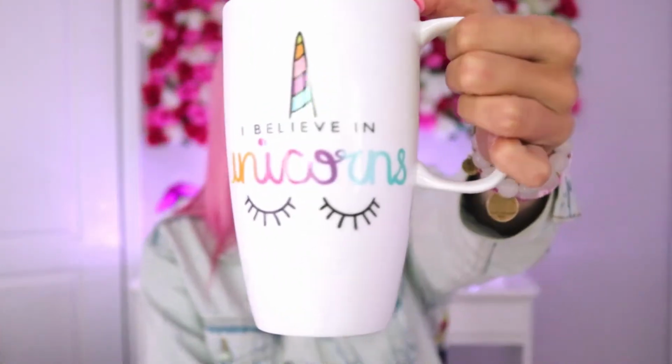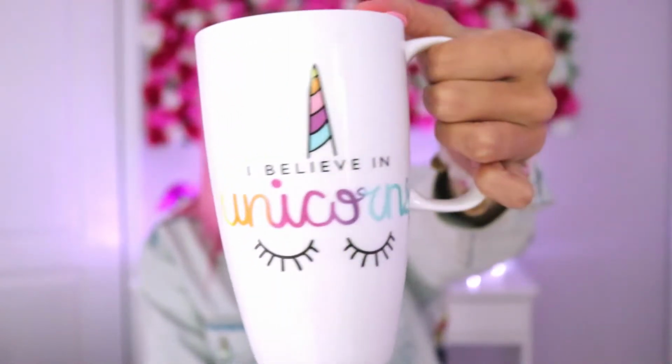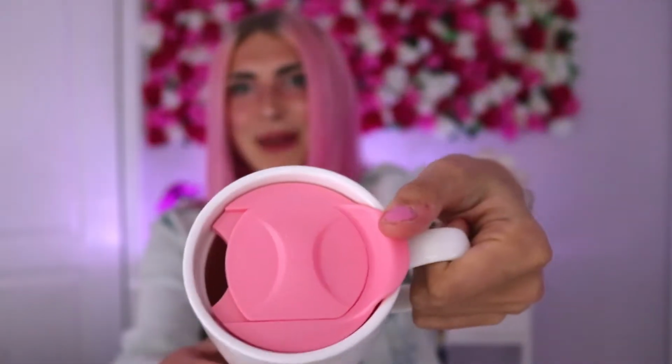Yeah, so I definitely have an addiction to mugs. I can't help it, my mom got me addicted, so thanks Jen, I love you. She bought this one for me actually, it says, I believe in unicorns. Come on, that's so cute. With a pink lid.